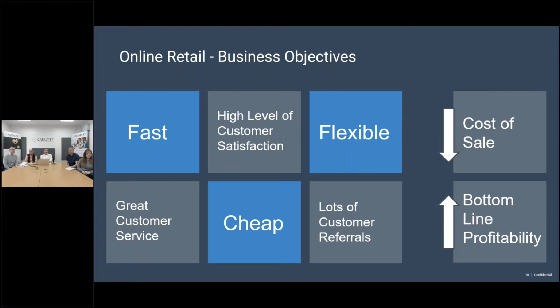We recognise that it's a very competitive landscape out there for many of you, so you want to be competitive on price, and you want your customers to experience high levels of customer satisfaction, so you want to be flexible, and you want those people to talk to their friends and their associates about their experience of working with you, so lots and lots of customer referral. But ultimately, from Kieran's standpoint and from the standpoint of the leadership teams that we work with, you want to leverage technology to drive down the cost of your sales and ultimately improve your bottom line profitability.